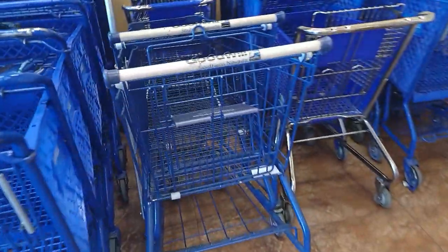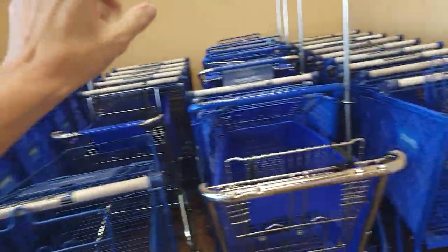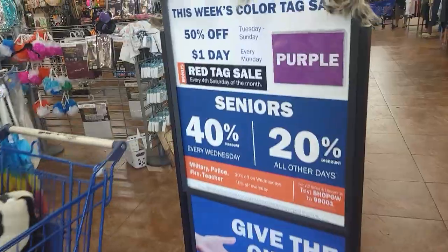I'm gonna see what I can find. Maybe I'll add it into the sale. Who knows? All right, let's get shopping. All right, lucky cart, let's go. Oh no, that one's got a pole. That's definitely not lucky. Let's go with this one. That's right here. Our color is purple.